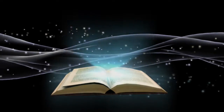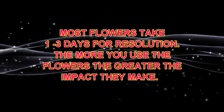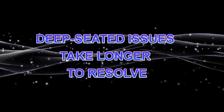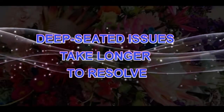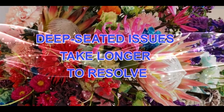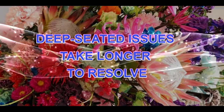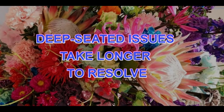Most flowers require 1 to 3 days to dissolve basic issues, but when you get down to the more profound issues that stubbornly plague your life through its control over actions, self-belief, and self-image, and ultimately the manifestation of the negative and painful aspects of your life, these very pivotal flowers will take a much longer time to unravel the neuroses and imbalances created in your energy body.